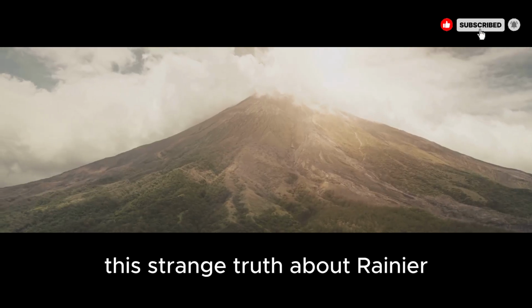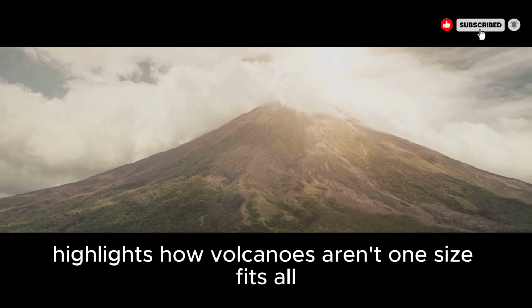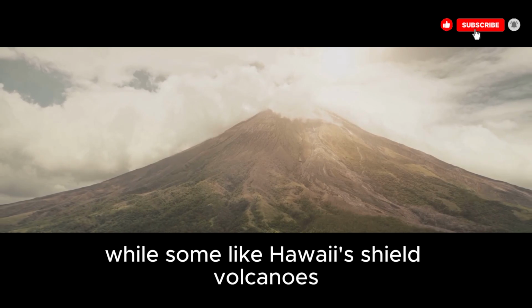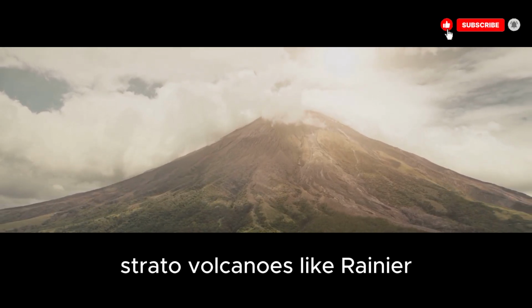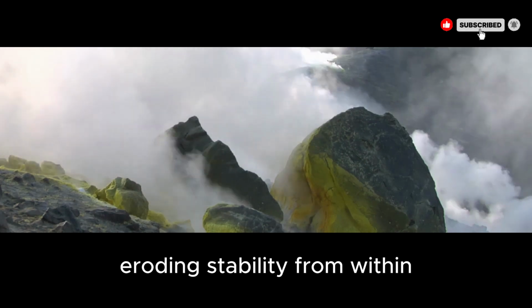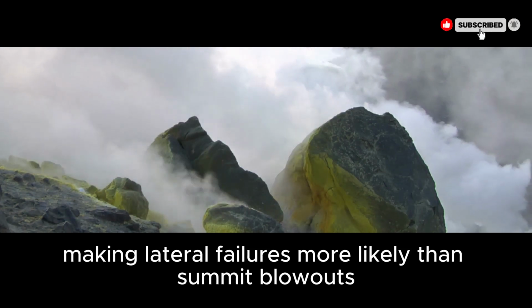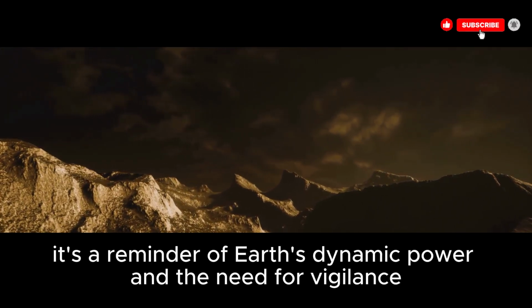This strange truth about Rainier, blowing its sides due to weakened flanks, highlights how volcanoes aren't one-size-fits-all. While some, like Hawaii's shield volcanoes, ooze lava gently from the top, stratovolcanoes like Rainier evolve through cycles of building and destruction. Hydrothermal alteration acts like a slow poison, eroding stability from within, making lateral failures more likely than summit blowouts. It's a reminder of Earth's dynamic power and the need for vigilance.